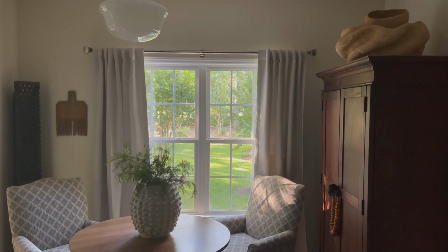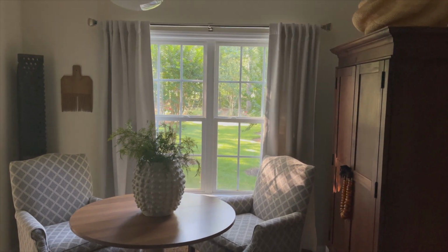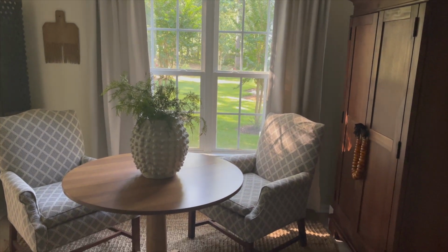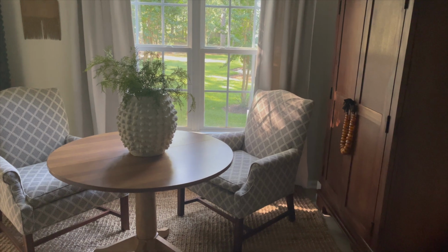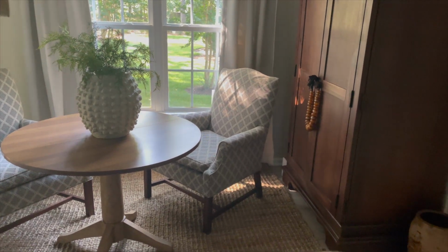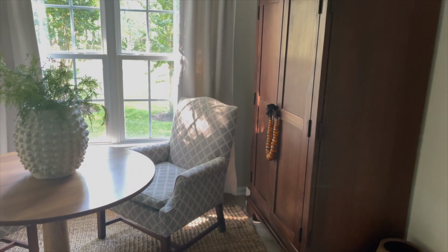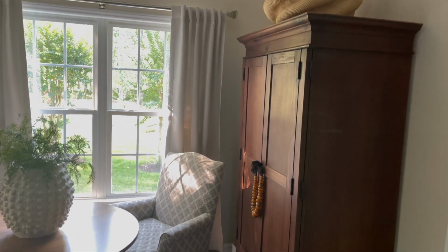So yes, I really do enjoy this space, and I love this space connected with the built-ins that we did. It just gives you a very welcoming and warm and collected and thoughtful vibe. And you know me, I love that. And there we have it.